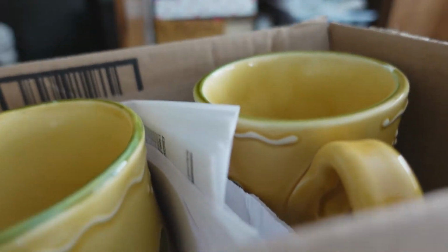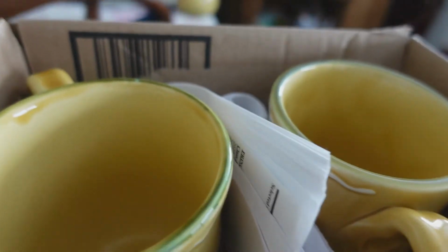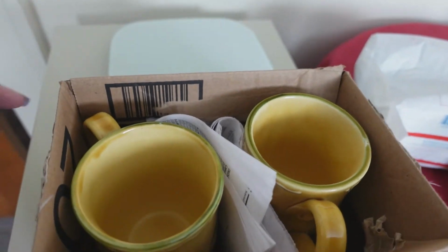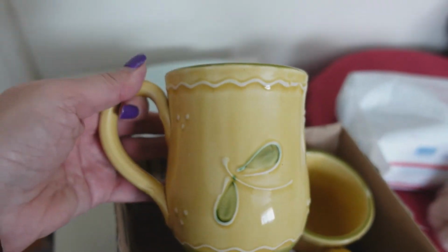And let's see if I can back up here. Woo! Back up. I'm going to put them down right here. Let's push my scale back a little bit so you guys can see them. Aren't they beautiful? They're big.